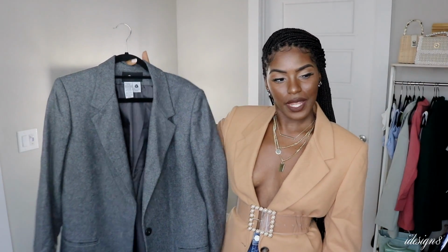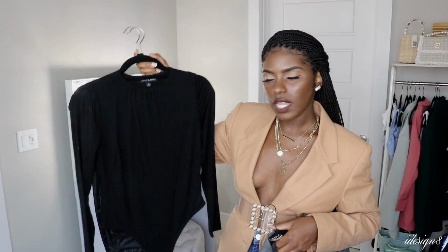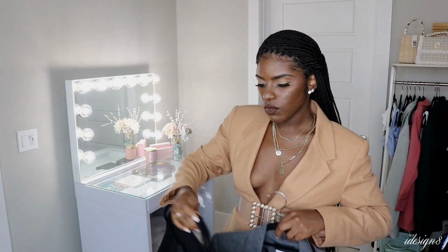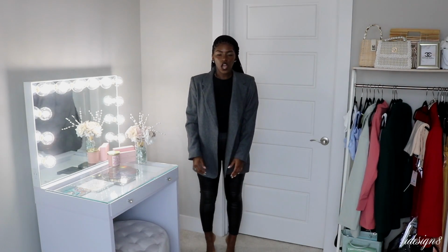Alright sis, and the last look that we have here is this blazer. I'm just gonna wear all black underneath it. If you literally cannot find anything else to wear with your blazers, all black really does the trick. So I'm gonna do this black bodycon bodysuit that I got from JLuxLabel, and these faux leather pants that I got from Shein. So we're gonna make this into a whole look, sis. All right, so here's the last outfit, and look at this whole look, just stepping back already, all black is so nice under blazers.